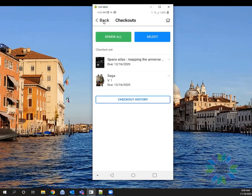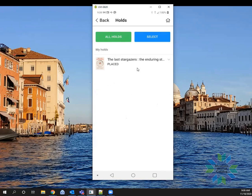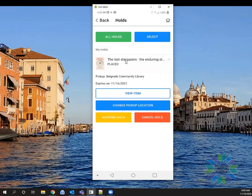All right, let's go back and take a look at holds. There are several options here for managing your holds. If we tap on the item, we can see those options. So the Mandalorian has a hold on the last Stargazers, and you can see when the hold will expire, so roughly a year from now.